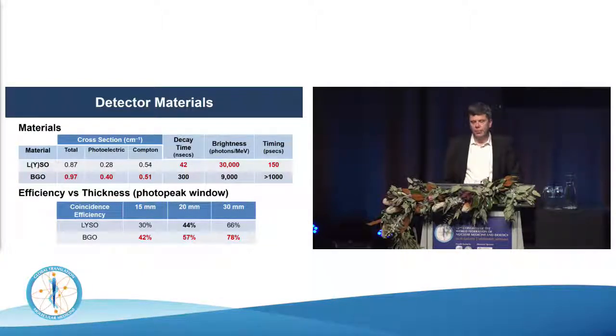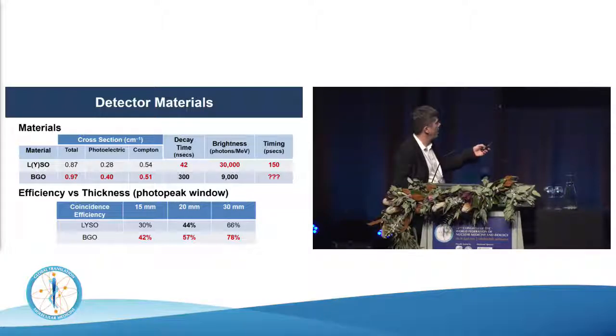And why is this important? Well, it's important when we also think about detector efficiency, because BGO has better stopping power than the lutetium-based scintillators we use in our PET scanners today by some distance, as you can see in the top table here. Both the photoelectric cross-section and the total cross-section are significantly higher. And as we've been discussing, the reason it's not used is primarily because the timing was really bad. But now we potentially have an opportunity to improve that.